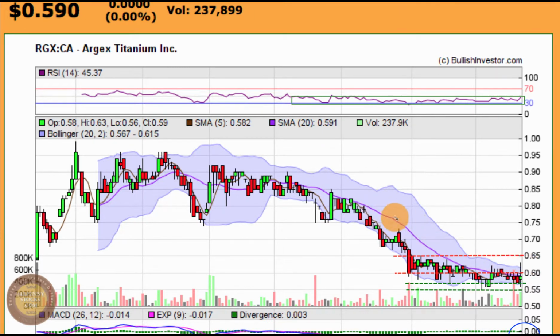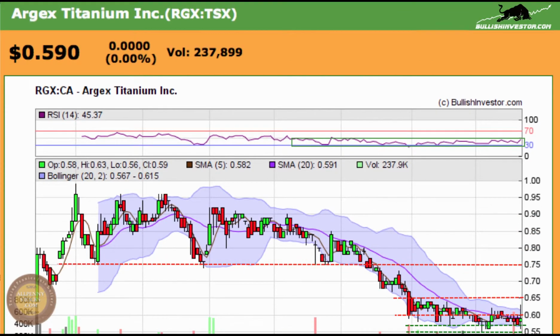Because of the way it's stair-stepped down, moving forward there's going to be a lot of other resistance. 70 cents, 75 cents is going to be a real tough area. But for right now, I'd stay focused on baby steps, and that's seeing if this support's going to stay intact and if some upward pressure is going to come in before I started worrying about resistance 16 cents away. All in all, though, Argex is holding that support, and it's worth keeping an eye on going forward to see how it performs. But as always, merely my interpretation of the RGX chart.